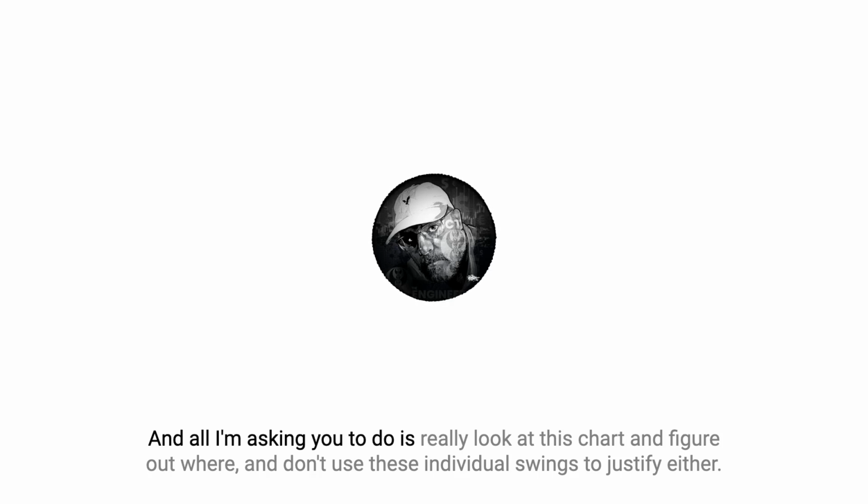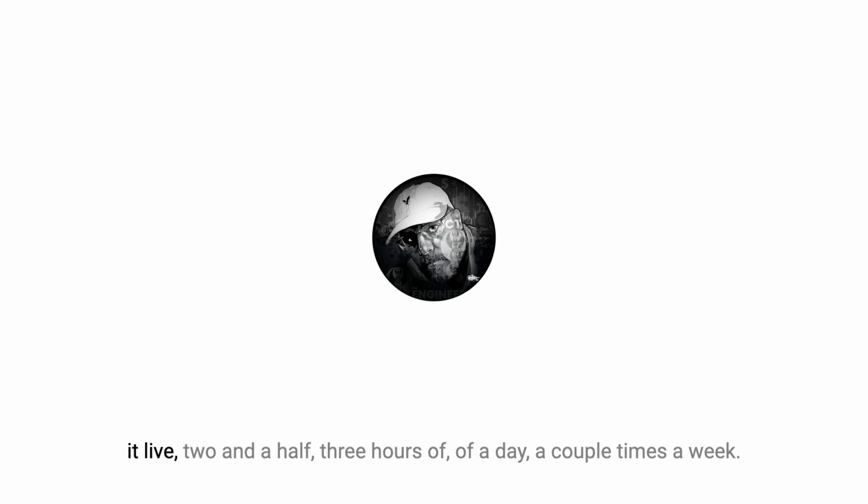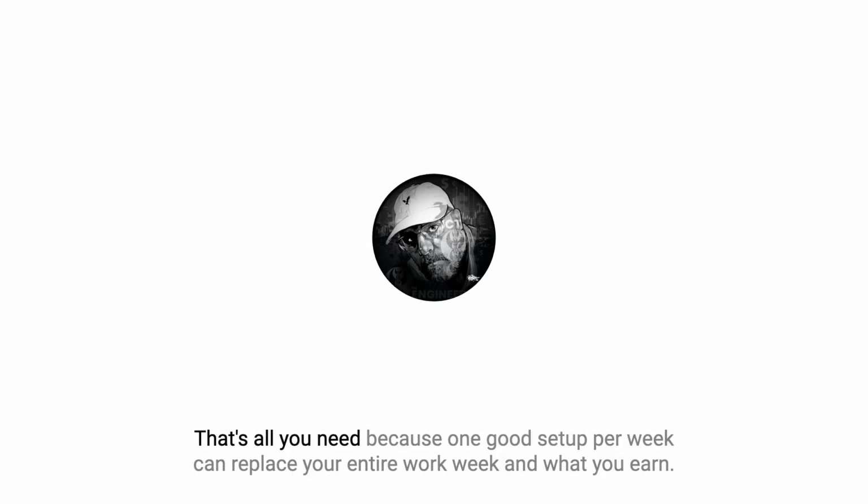And all I'm asking you to do is really look at this chart and figure out where, and don't use these individual swings to justify either. Think about where you are in your personal life. What changes are you comfortable with making to allow yourself to be in these markets watching it live? 2.5, 3 hours of a day, a couple times a week, that's all you need. Because one good setup per week can replace your entire work week and what you earn. It doesn't feel like that, but it's exactly what it is. And when you can repeat it every week, it compounds.